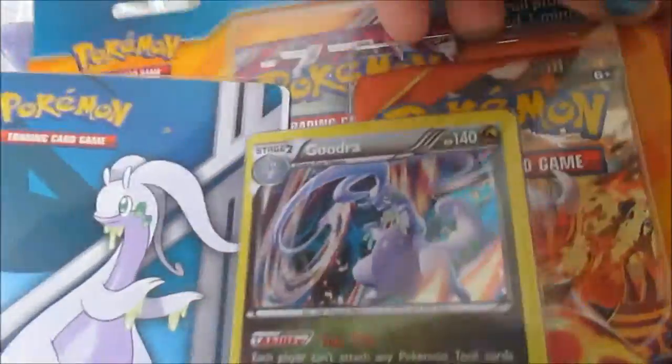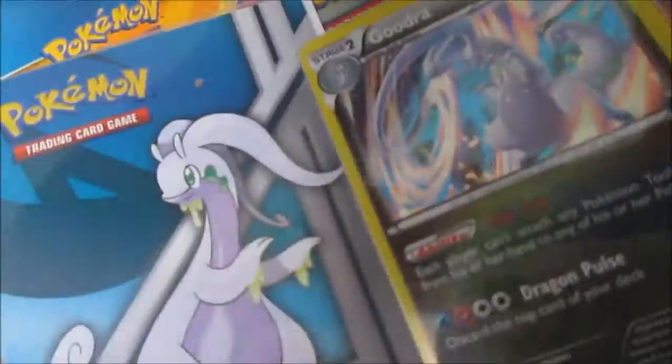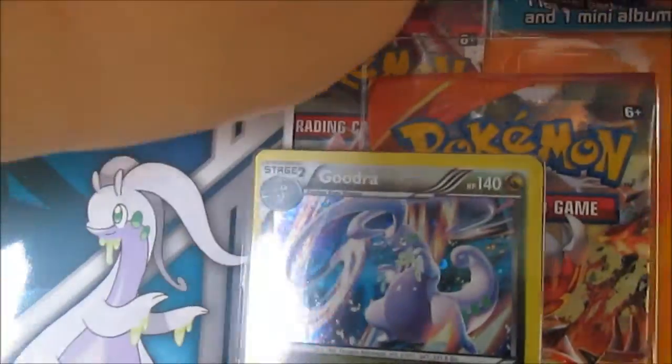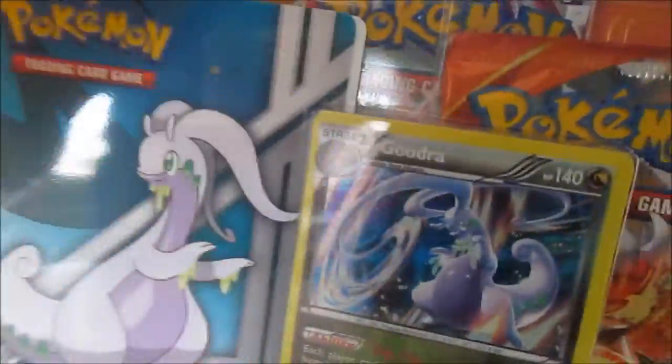I'm just going to talk while I open this because, you know, I might as well. I really don't want to ruin the picture on the back, though, because I would like to save that, although it may not be possible. Oh, wait, it is awesome.